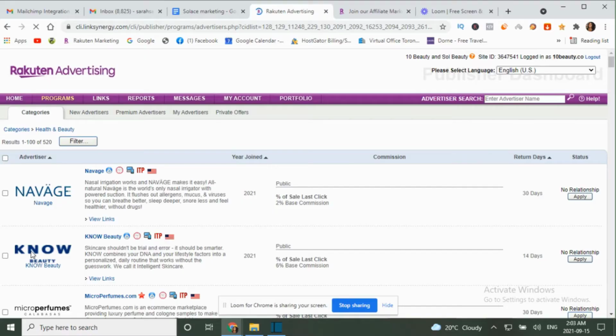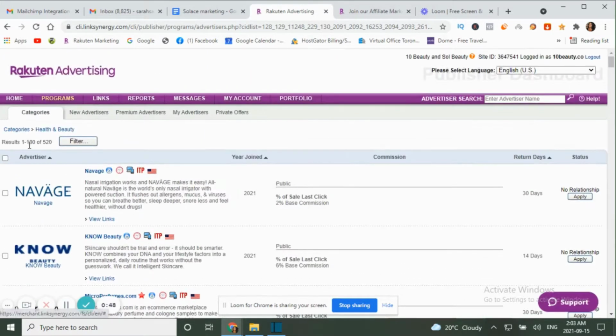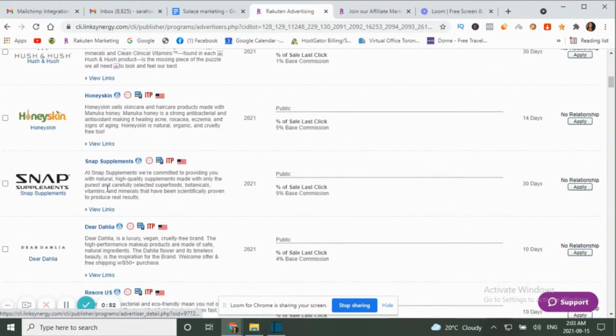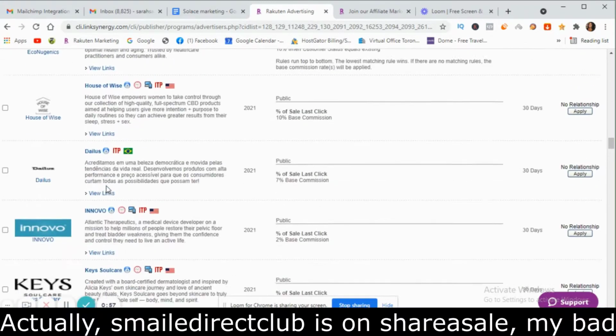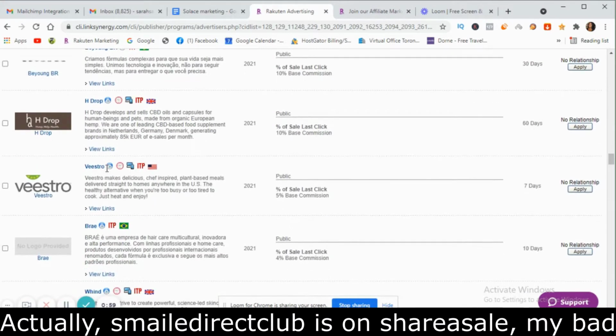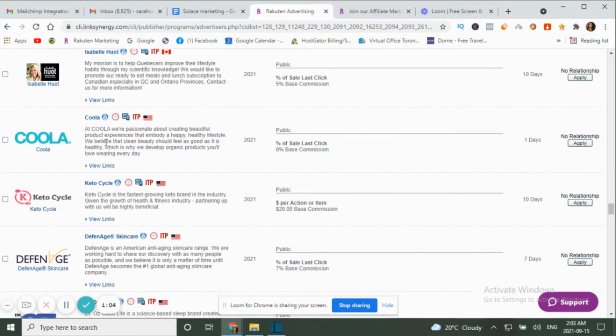So the first website that I've used to promote beauty products is called Rakuten. I'm pretty sure that's how you say it. I used to say it differently, but I think it's Rakuten. But yes, I am signed up to Rakuten, and they have so many beauty businesses on there. Oh my God, I'll just list all of them here. Some have very high percentages, so you can make 15 to 20% commissions. One of the products would be the Smile Direct Club. They are on Rakuten, and you can promote their products and make $20 to $100 commission.